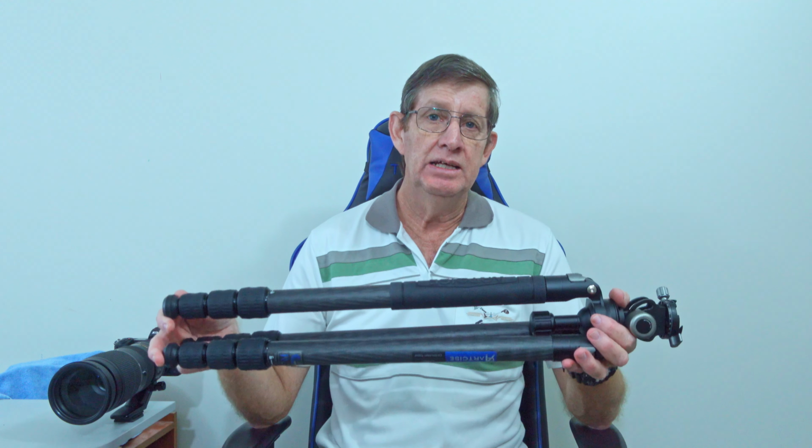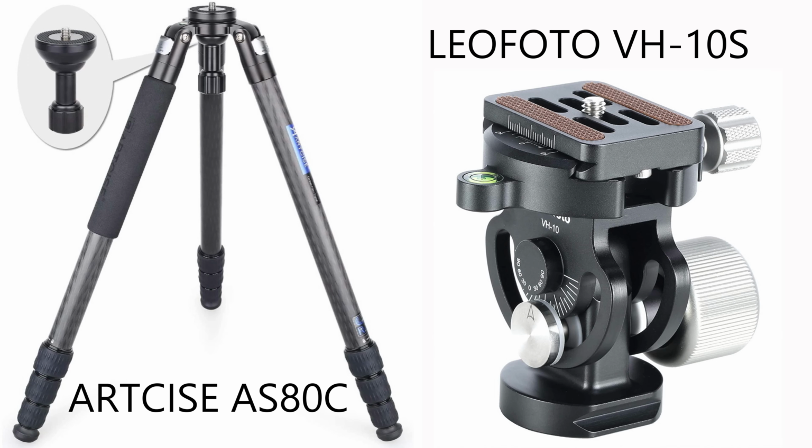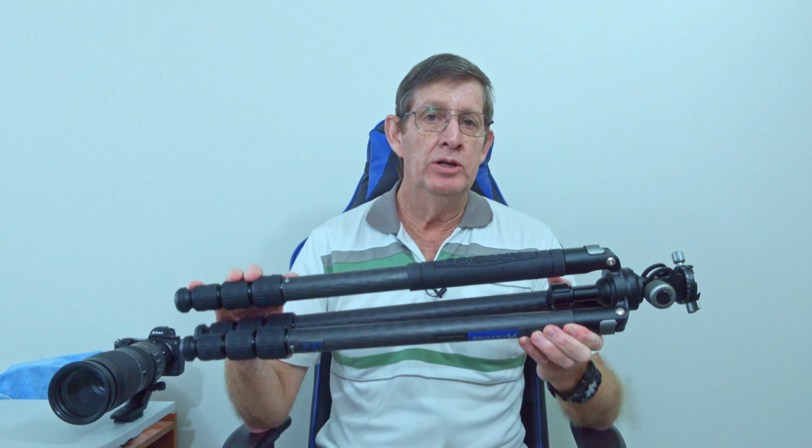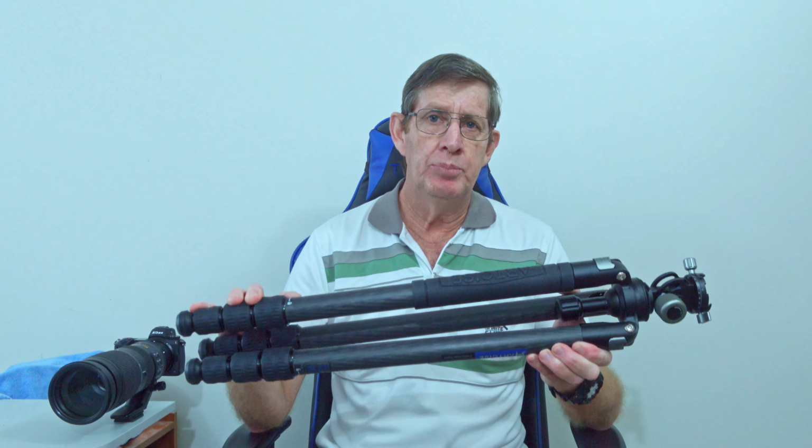I went ahead and bought this ARTCISE carbon fiber tripod. This one is the AS80C, very light. Plus I bought a LEOFOTO tilt head. Now this weighs only 2.1 kilos compared to 3.2, so I'm saving 1.1 kilos.